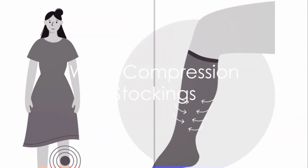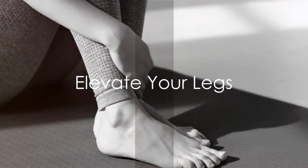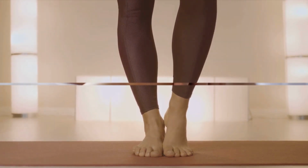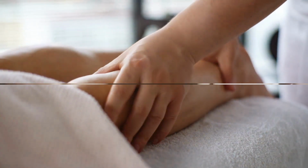Number 7. Wear compression stockings. These can aid in preventing blood pooling in the legs and feet. Number 8. Elevate your legs. This simple activity can help blood flow back to the heart more efficiently. Number 9. Get regular massaging. Massages can stimulate blood flow and relieve tension in your muscles.